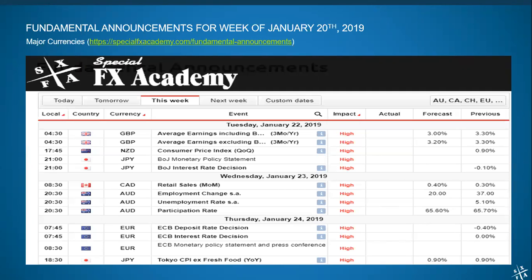session. And we will also be trading the European Central Bank interest rate decision and press conference on the morning of the 24th. And with that being said, we'll jump into our pairs, our daily charts.